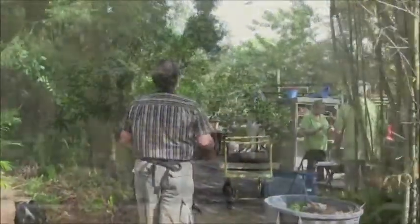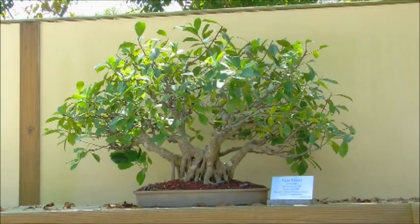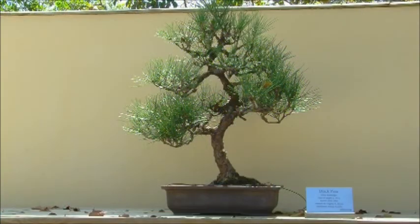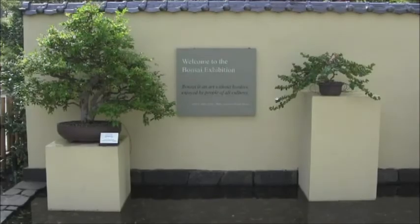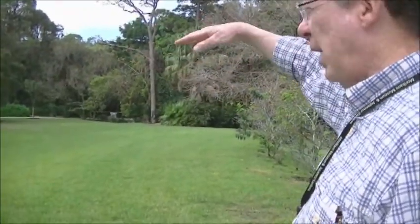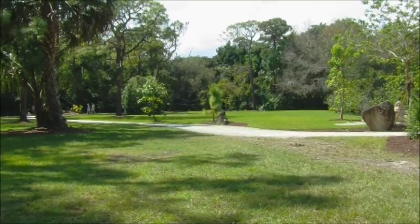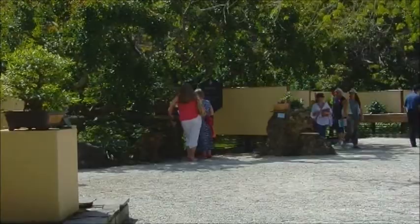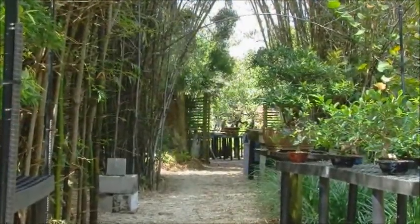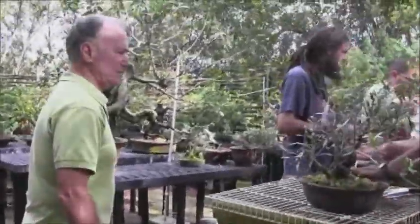Our goal for the Morikami Bonsai Exhibition is to make it a world-class bonsai exhibition consistent with the high level of the Japanese gardens here. We hope to have a complete bonsai complex, which would have all the elements that we would need to, first of all, display the bonsai properly for the public, to have work areas for people working on the bonsai, to have areas where we can put on demonstrations.